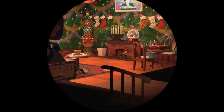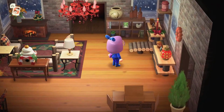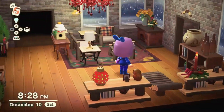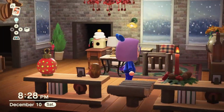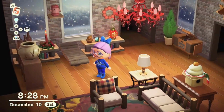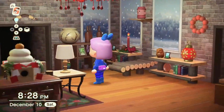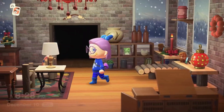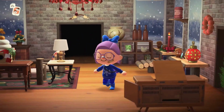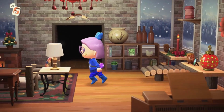So now, let's go back upstairs. Okay, this is the main living room. And with this, I went with the log set, the chairs, the lounge, the shelves, the long couch, everything log except for that antique table up there. And then I tried to keep the feng shui on the appropriate sides of the room. And that's about it for this one.